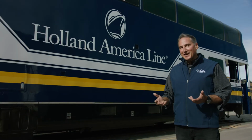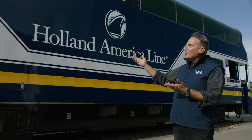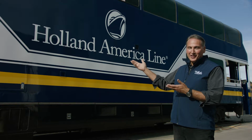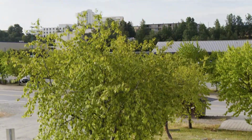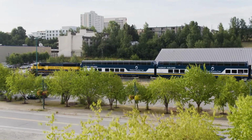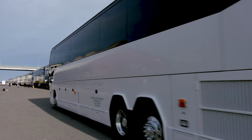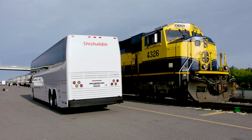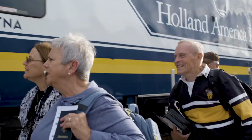All of our land and sea guests travel between Anchorage and Denali National Park aboard the luxurious domed rail cars of the McKinley Explorer. These are among the largest domed rail cars in the world and have been especially built for Holland America Line. For Holland America Line guests, the McKinley Explorer is either an 8-hour train ride to or from Anchorage and Denali National Park, or a slightly longer but direct connection between their ship in Whittier and the park. It runs on a schedule specifically tailored to Holland America Line guests.